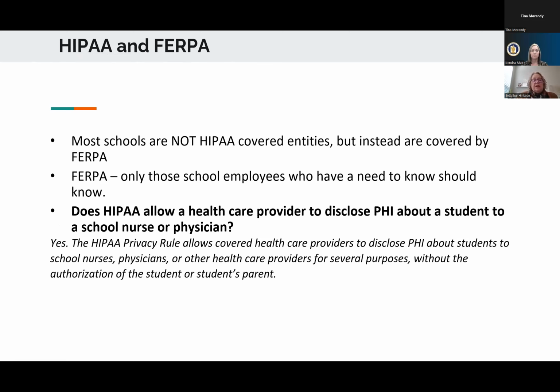HIPAA and FERPA questions always come up. Most schools are not HIPAA covered entities, but instead are covered by FERPA, which essentially means only those school employees who have a need to know should know. So not everybody in the school needs to know that so-and-so has asthma or so-and-so has diabetes. But if they're in their class, then they absolutely need to know that.